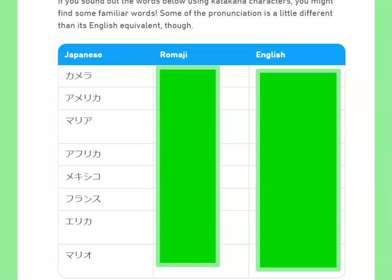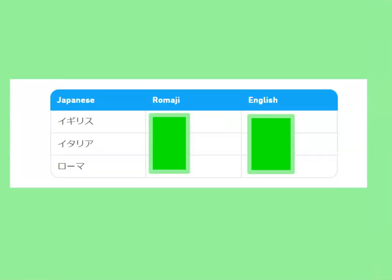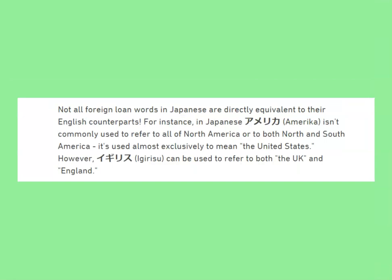So my suggestion is to pronounce it aloud and listen to yourself as you're saying it. You're going to suddenly say, kamera, kamera, oh, that's camera. Amerika, oh, that's America. And by golly, don't look at the romaji. Romaji is going to mess you up, I'm telling you this. Okay, so these are some of the words that are going to appear in the skill.